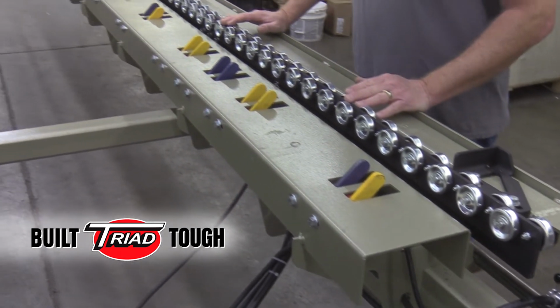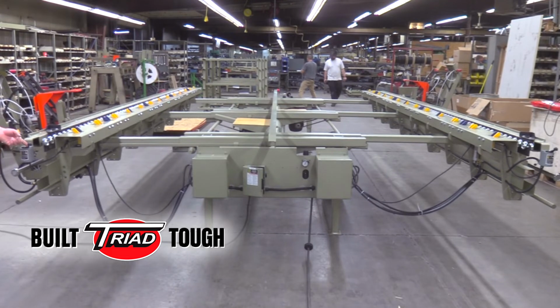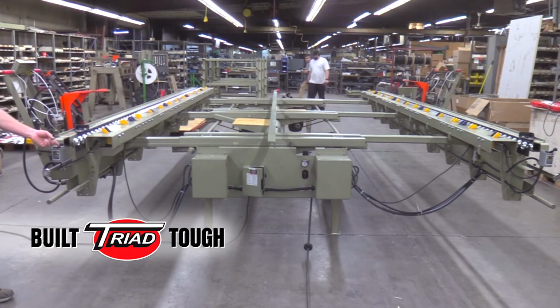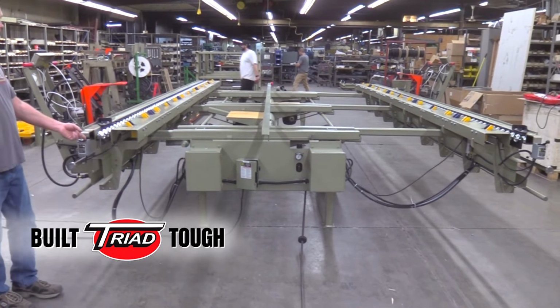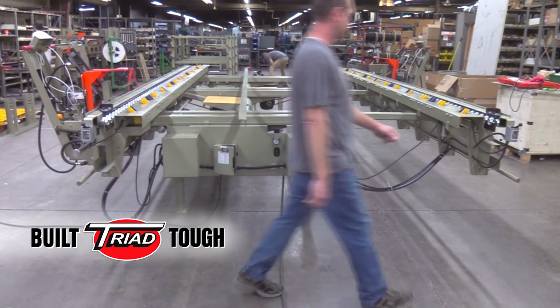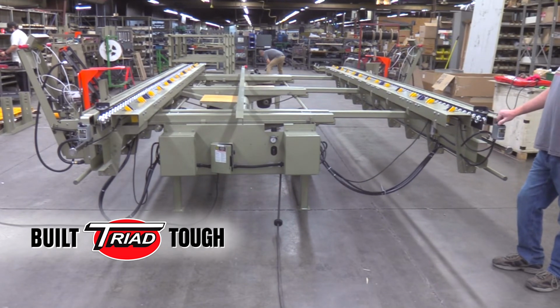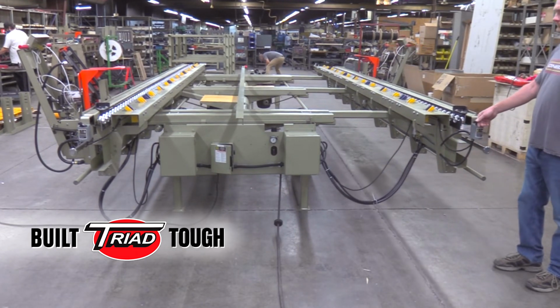Air-activated pop-up skate wheel conveyors make rolling off your finished wall panels a snap. The tables have speed motors, which ramp up and down in speed, controlled by a simple drum switch. With their heavy-duty construction, the Mobile Diamond Quad will be returning on your investment far into the future.